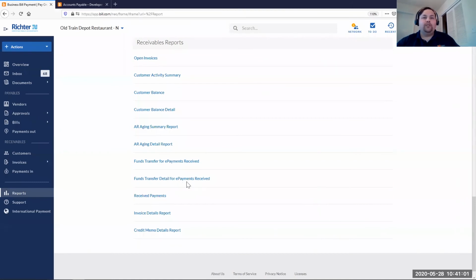And we do have a funds transfer detail for e-payments received. So we do have a clearing account for any funds that are received through the customer payment portal. And then, of course, all received payments, just like all paid out payments. So whether they were online or you recorded them manually, we'll have all those listed there as well.